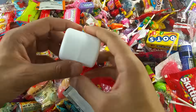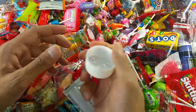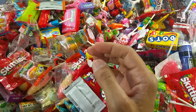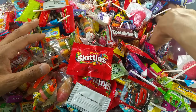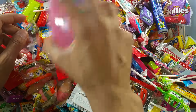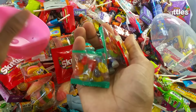Here you go. What is this? It's a surprise. Let's open that. Woo! Oh, I dropped it. Here you go, Captain America inside the white surprise. Oh, okay, don't go away. I got a huge one here. A huge surprise egg. It's a pink one. Inside of it, wow, so much stuff.